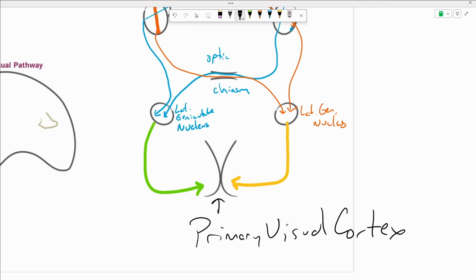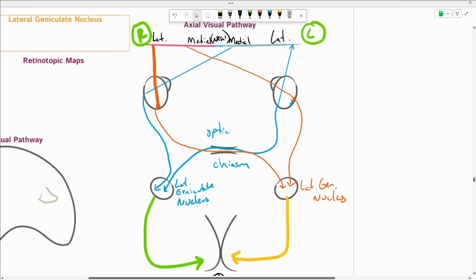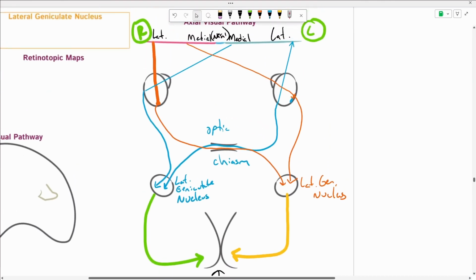Okay? Any questions about the pathways? So, let's do one more step here. So, what visual field goes to the optic chiasm? Lateral. So, if my optic chiasm is now damaged, we know both lateral fields go through the optic chiasm. Will I lose that lateral vision? Yes, it's called bitemporal hemianopsia.